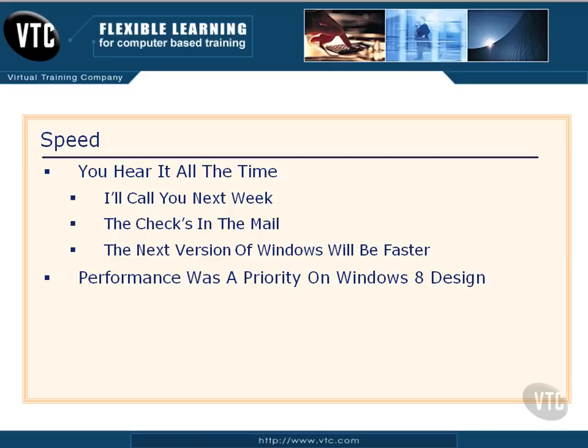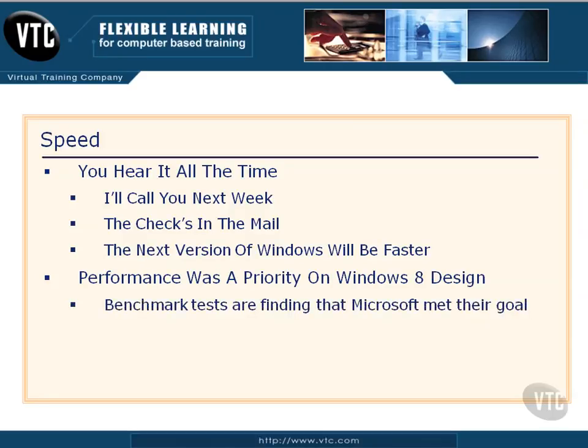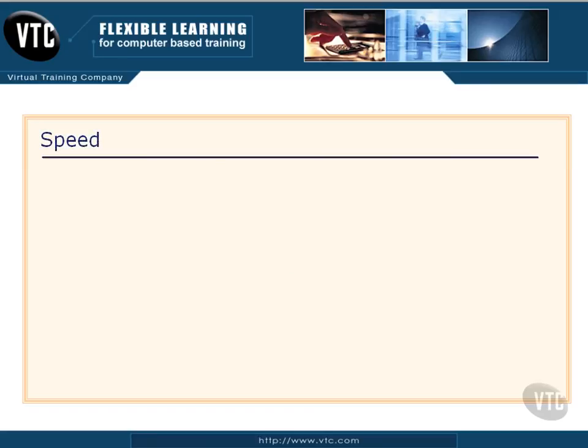So Microsoft really did a lot of work on all those things, and benchmark tests are finding not only did they meet their goal, they nailed it in a lot of places. And so you're going to notice when you start to run Windows 8 on the same hardware that you were running Windows 7, certain aspects of it are going to seem a lot faster, and it's simply because they are.